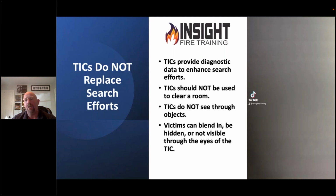We have to get in, put our hands and bodies into that environment to search, because the TIC provides diagnostic data. But if we don't use the TIC right, it can be a detriment. Like if you use the camera to clear a room, you can miss a victim. It's not X-ray vision. It doesn't see through objects. If you look at this video, this person was right-handed. They come in, they look right, they never look left, and they come down this hallway and put their hand on the victim.